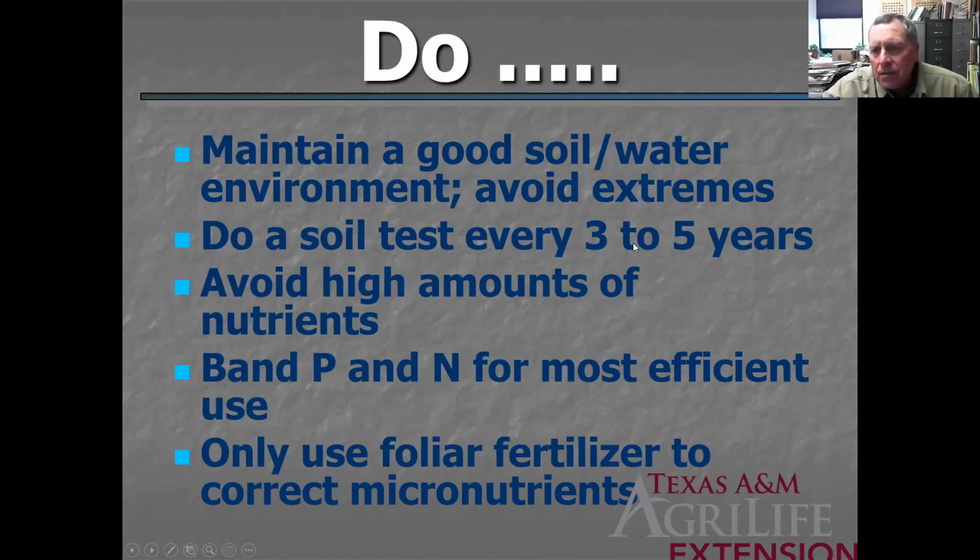You want to do a soil test about every 3 to 5 years, not something that you need to do every year. You need to get good baseline data, and then as you add nutrients, as you add compost or whatever, you're going to build up your soil. And so you're going to create a situation where you may not need certain things. So about every 3 to 5 years will get you where you're at on your baseline. Avoid high amounts of nutrients. Don't just sling out a slug of stuff out there. Small, frequent amounts are far superior to a large lump sum of a nutrient.